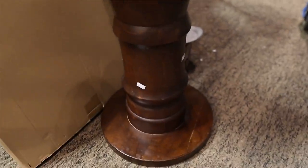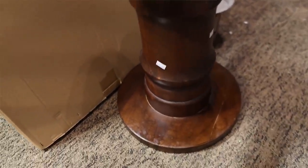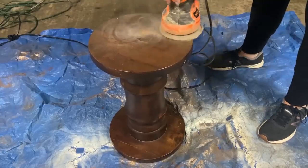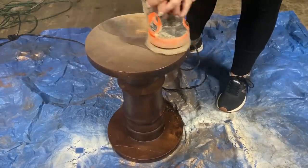I wanted to repurpose a side table. So I found this really great shaped side table at a thrift store and I thought it was the perfect shape. I just didn't like the finish. To remove the finish, I used an orbital sander to take off all of the stain and finish.